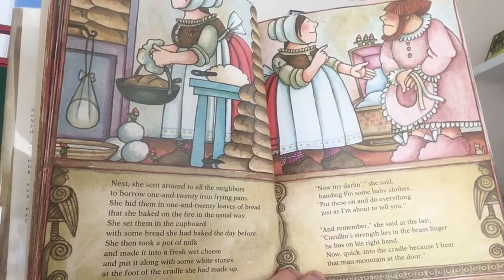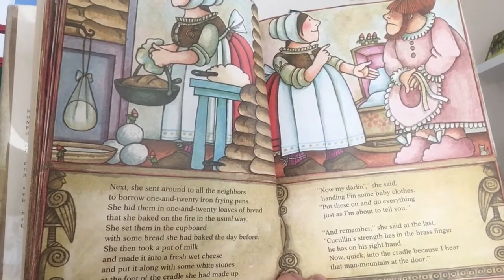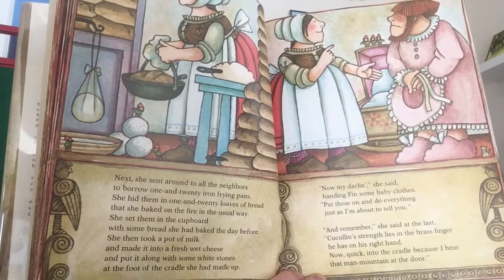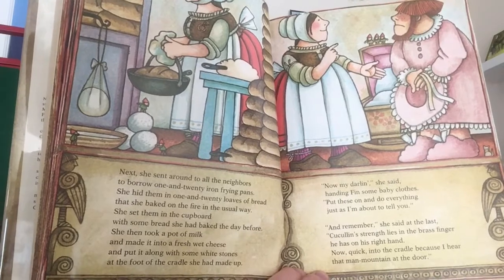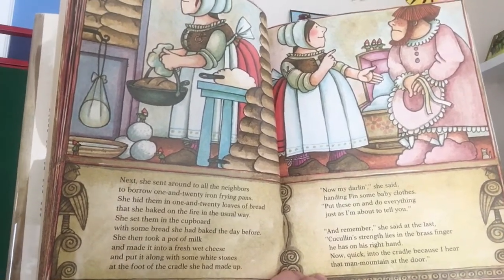"Now, my darling," she said, handing Finn some baby clothes, "put these on and do everything just as I'm about to tell you. And remember," she said at the last, "Cucullin's strength lies in the brass finger he has on his right hand. Now quick, into the cradle, because I hear that man mountain at the door."